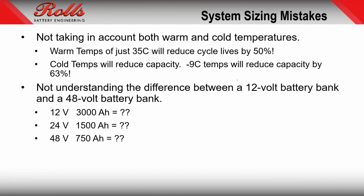Not taking into account both warm and cold temperatures. Warm temperatures of just 35 degrees Celsius, which is about 95 degrees Fahrenheit, will reduce battery cycle life by 50%. Cold temperatures reduce capacity. Negative 9 degrees Celsius, which is about 16 degrees Fahrenheit, will reduce system capacity by 63%. That means if you put in a 1,000 amp hour battery and you're trying to use 1,000 amps, you've only got about 470 amps of that battery bank, especially if those batteries are cold. So take that into account when you're designing and installing.